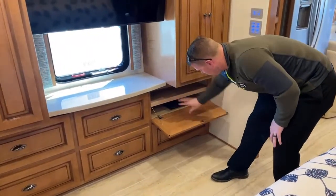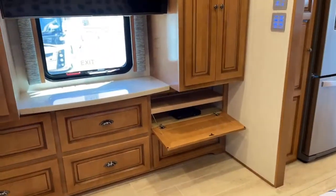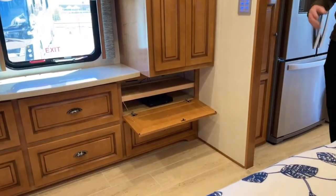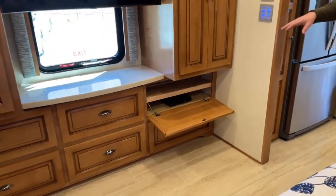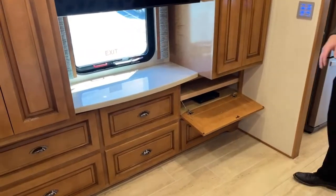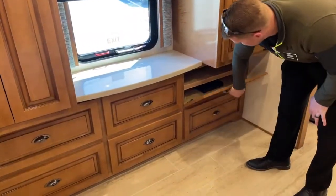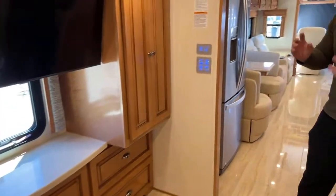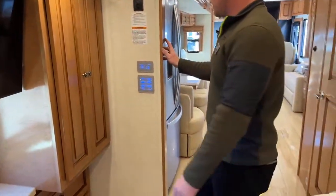And then over here, we've got our actual AV compartment. So we can set it up for, if you put a satellite on top of this motorhome, that's where we're gonna put the receiver. It's got a Sony Blu-ray player in it now, which is standard from the factory. Notice on this motorhome that we have a full tile floor, so there's no carpet whatsoever.